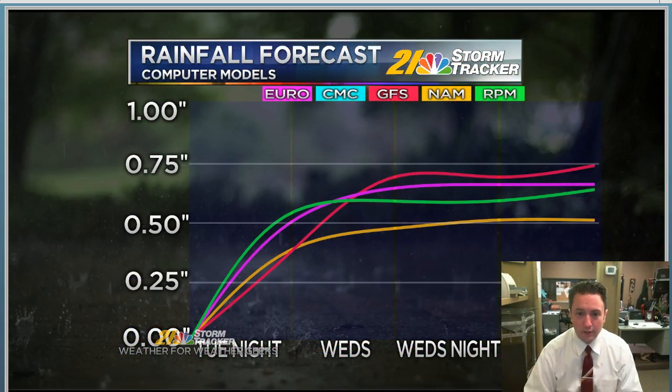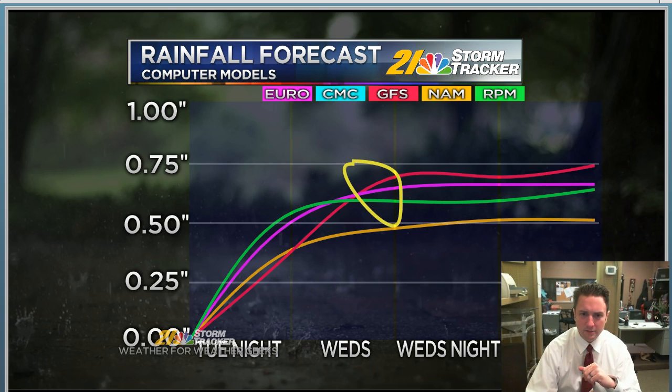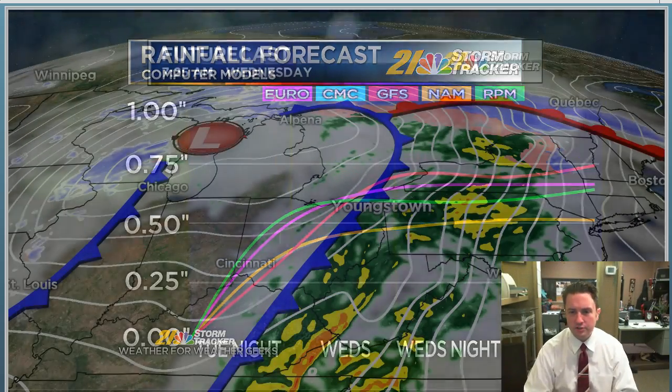Pretty good rain event, though, especially considering it's the dead of winter. We're talking about an average probably of about a half inch to maybe two-thirds of an inch. As far as the rain totals go, our models are in pretty good agreement. They're pretty tightly clustered here, between a half inch and three-quarters. I think a half inch to two-thirds of an inch should about do it.